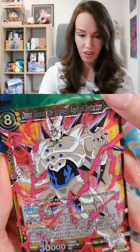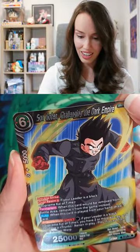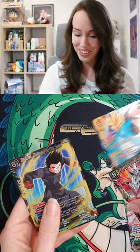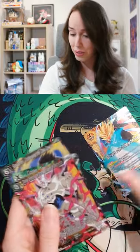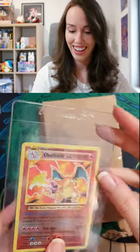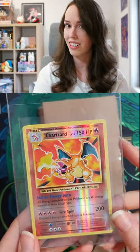Omega Shenron. Ooh, Son Goten. Challenging the Dark Empire. Damn, that's a cool name. All right, yeah, these are cool, man. Oh my gosh, I feel so spoiled right now. That's so awesome, thank you. Hells yeah, you can't go wrong with a classic Charizard, seriously.